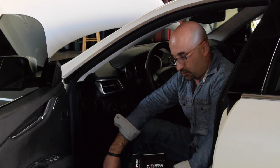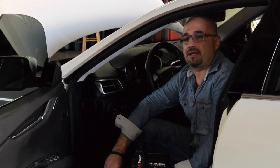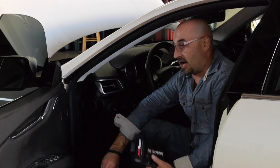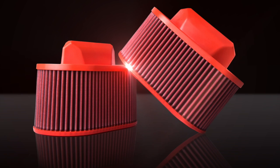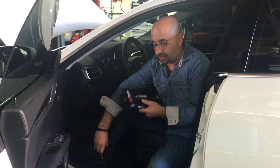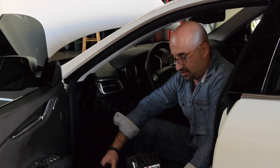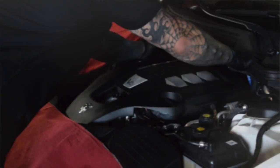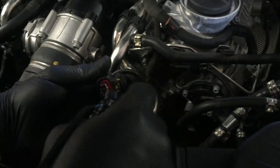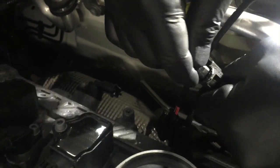So one of the things we're going to do with Antonio's car is get him a nice set of wheels. Really some nice Italian, high quality, classy wheels for this vehicle. We've gone ahead and added some BMC air filters, again, nice Italian-made air filters, the best on the market, and now we're going to add a bit of madness to it. This is our new Max Power ECM module from our Madness Autoworks brand. This module is a plug-and-play module, fully reversible, designed specifically for this vehicle. So the next thing we're going to do on Antonio's Maserati is install the new Max Power ECM. It's going to give it a nice little boost in torque and horsepower, so maybe it'll bring a little smile to his face every time he gets in the car.